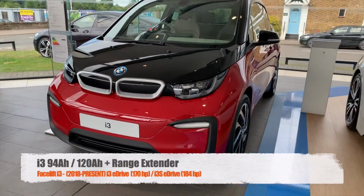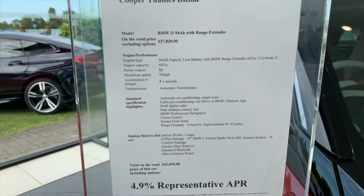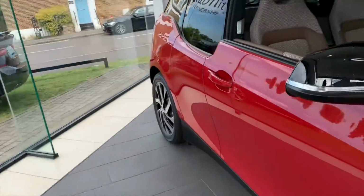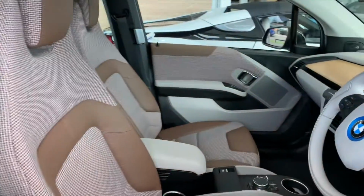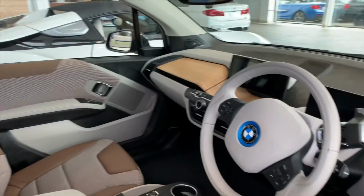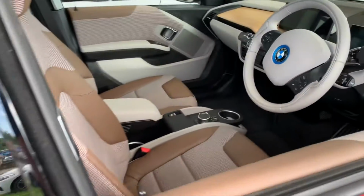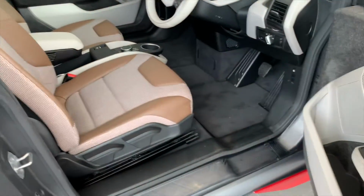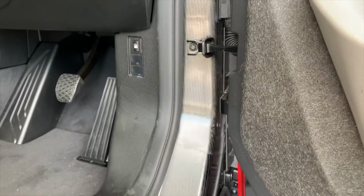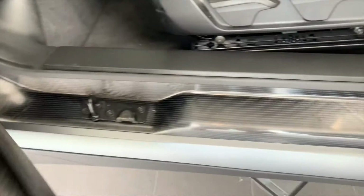And my favourite, the i3. I'm a big fan of this car because of what it represents. Again, a very expensive car. This one is a 94 amp hour, albeit a range extender, with the nicer interior option. But it is a £43,000 car, a lot of money. It's got the Harman Kardon stereo and the Pro Nav, but the interesting part of these cars is the exposed carbon fibre tub.